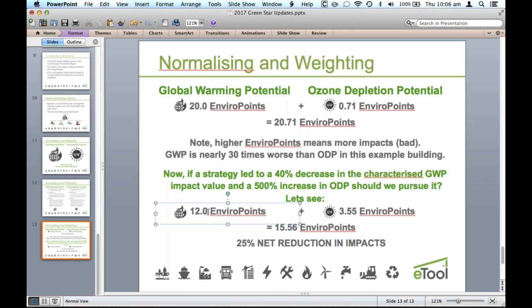So a big reduction in points for global warming, a smaller increase in the enviro points for ozone depletion, remembering that more points is bad, if that makes sense. But we're still at 15.56 enviro points, which is quite a lot less, a 25% net reduction from our base building. So it would appear that this strategy, a 40% decrease in GWP for the building, is still worth pursuing, even though there's a 500% increase in ODP. So that's how you can apply normalisation and weighting.